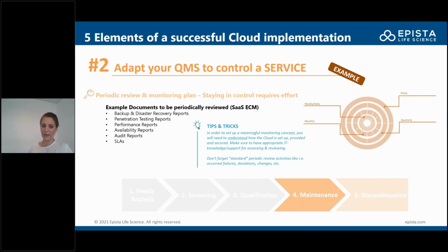How is backup working? How is the disaster recovery working? How are they testing the penetration, or how are they setting up penetration and integration testing? So you will likely have an interdisciplinary team internally, or at least people that have a certain IT knowledge and understanding to support you in those activities, just to make sure that whatever you're getting delivered from your cloud provider is not just signed off as being available, but that the content is actually okay for you and you do not see any risks coming from that.